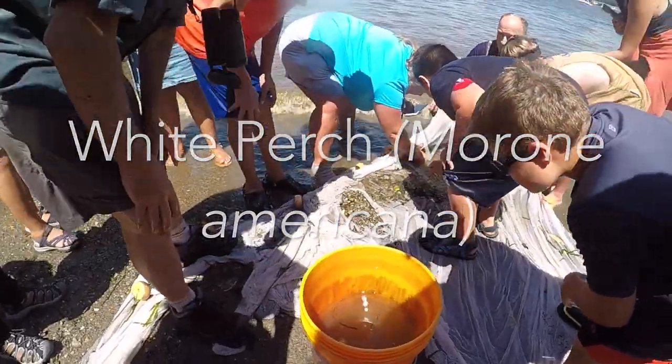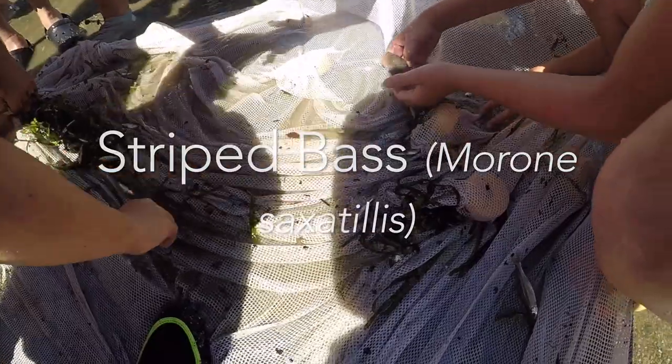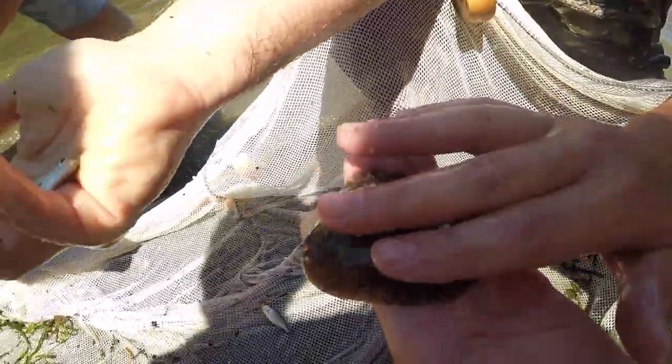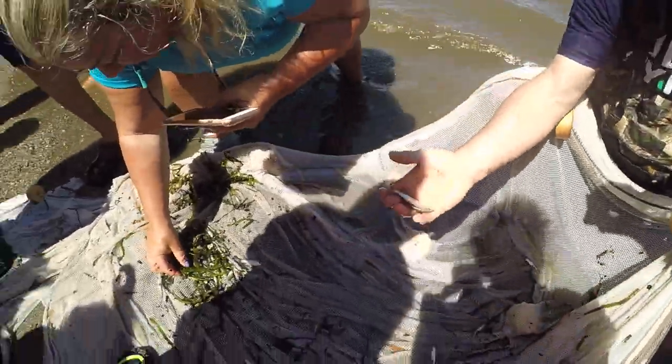It's got some band on it. What is that? This is a striped bass. These are two different things. What is that? Nice. Oh, yeah. Oh, nice. Beautiful. Yeah, it's a flounder. This is a largemouth. Yeah. Oh, I got an eel.